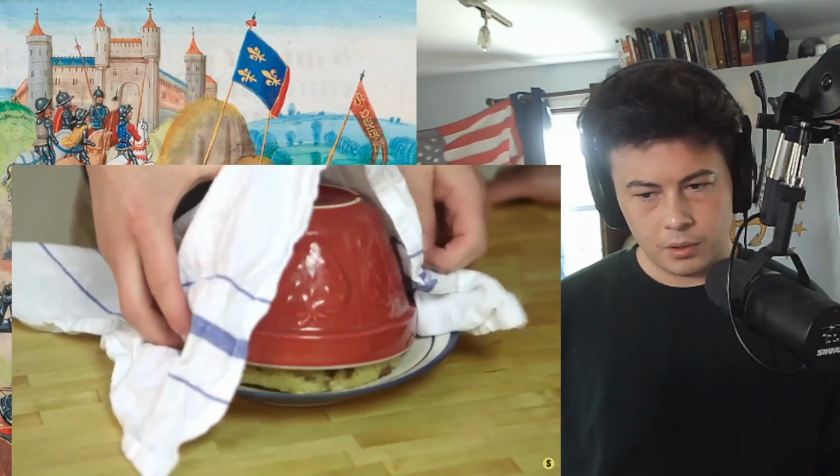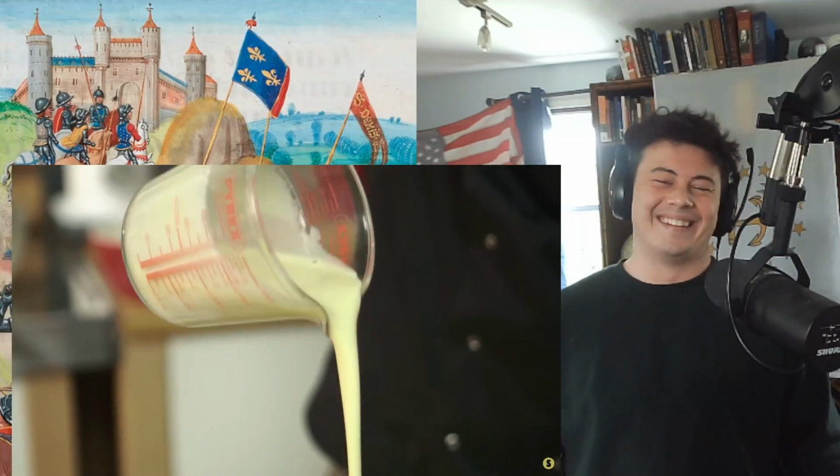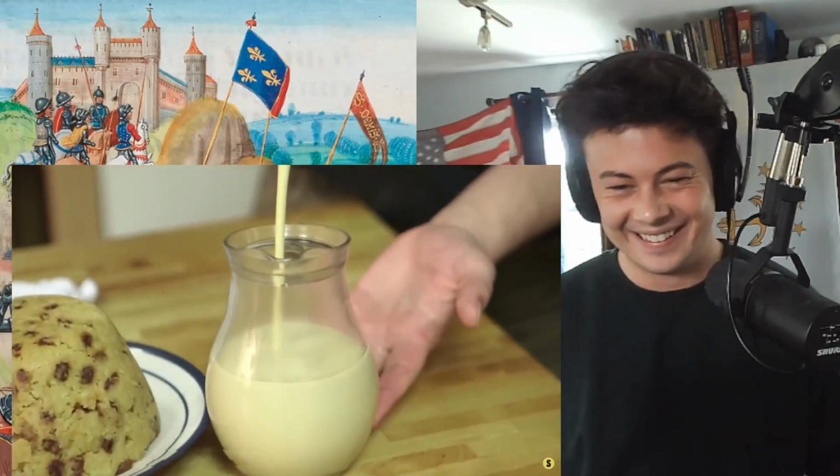Flip it over onto a plate. And it'll just fall out. In theory, remember it's hot. You put the butter. There we go, big reveal. Oh, it worked! That is a gorgeous, gorgeous spotted dick. That is a massive dig. Thick and creamy custard infused with the Earl Grey and a beautiful steaming spotted dick.